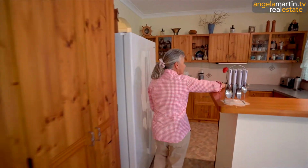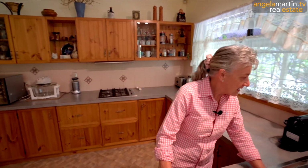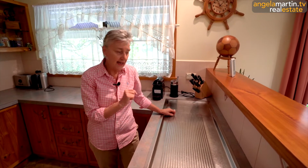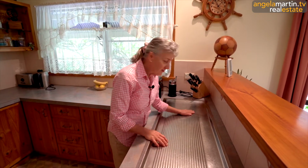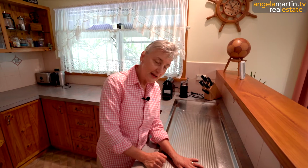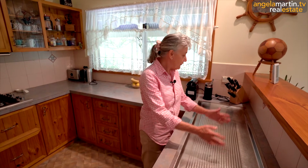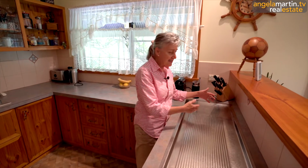Kitchen. Again, all handmade. When was the last time you saw, just have a look down here, if you can, come round. When was the last time you saw a drainer like that? I can honestly say, I don't think I've ever seen a drainer like that. In terms of the utility, pots, washing, plates, that is fabulous. And you won't see that in any modern brand new house, guaranteed.